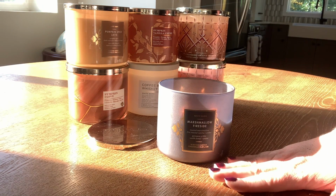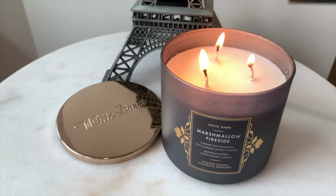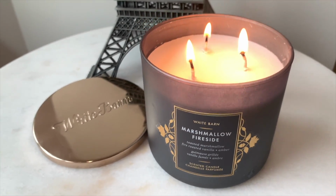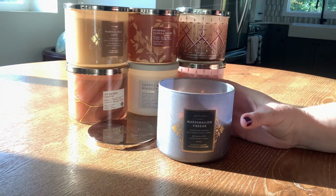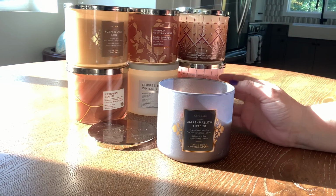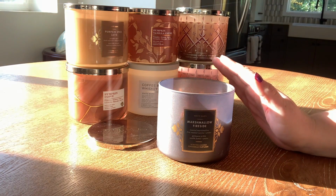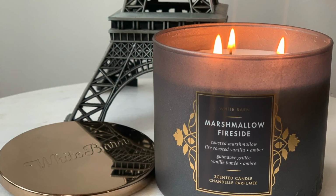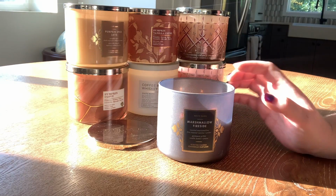But right now, I want to talk about Marshmallow Fireside, as you guys have chosen this one. So Bath & Body Works describes Marshmallow Fireside as the toasted marshmallows, smoldering woods, and fire roasted vanilla with caramelized amber. This is an absolute beautiful candle. This is a classic. It's not as classic as a few of them like Twisted Peppermint, all those other classics that they have for the fall winter for Bath & Body Works. It's been around for a long time. It's actually in so many different variations, whether it's a candle, body care, any of that stuff.